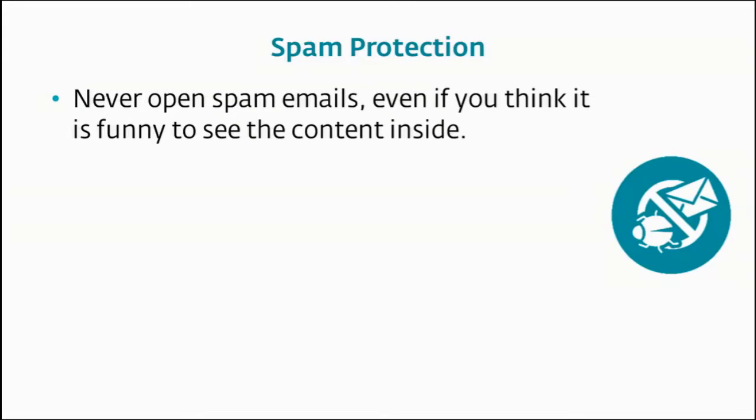The reason for this is many times these spam providers have read receipts on the email they sent. This means they know how many people open their emails and which email addresses open their emails. They also know that your email address is legitimate and there is a person who is actively checking that email address. By opening their spam email, you've just told the spammers, send this person even more spam.